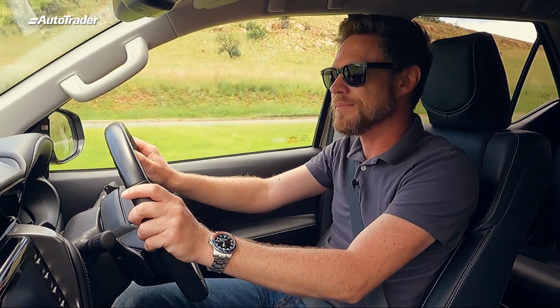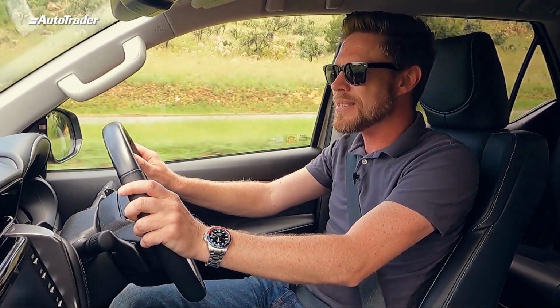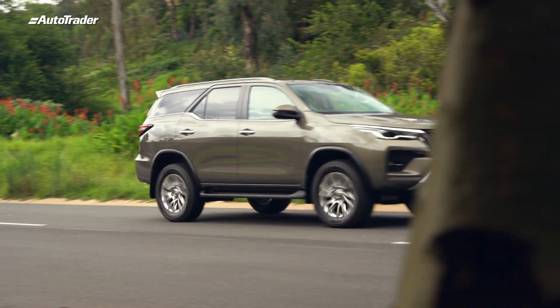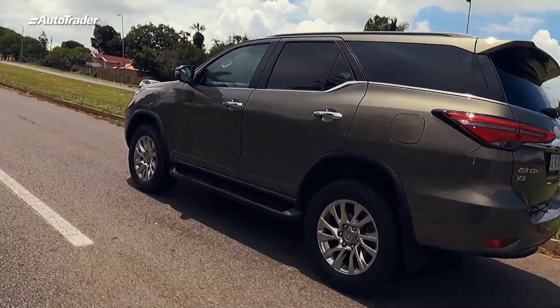Now it is a lot of money. The Toyota Fortuner has become rather pricey, but at the same time all these refinements have turned it into a bit of a status symbol. It is the vehicle for the well-heeled, active family man, or woman for that matter.